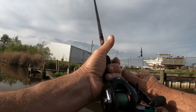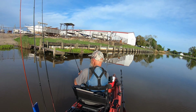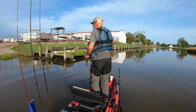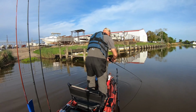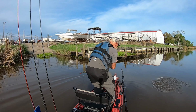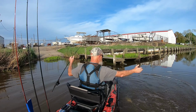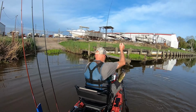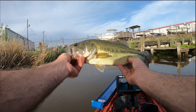I wound up switching to the June bug baby brush hog to fish the boat ramp. I wound up hooking up with my first fish. It's a good 2.5 pound fish.